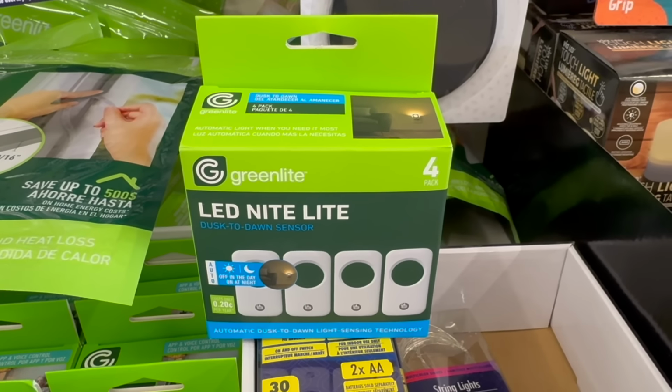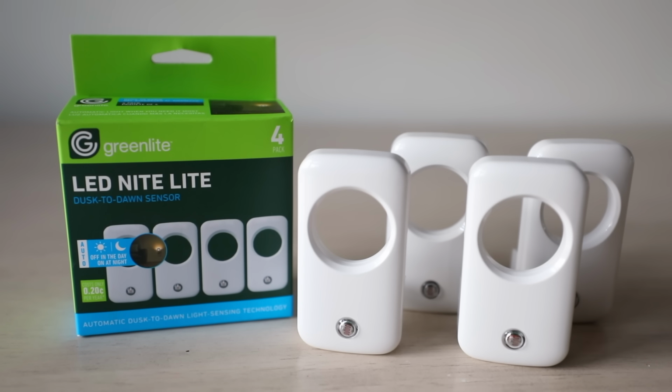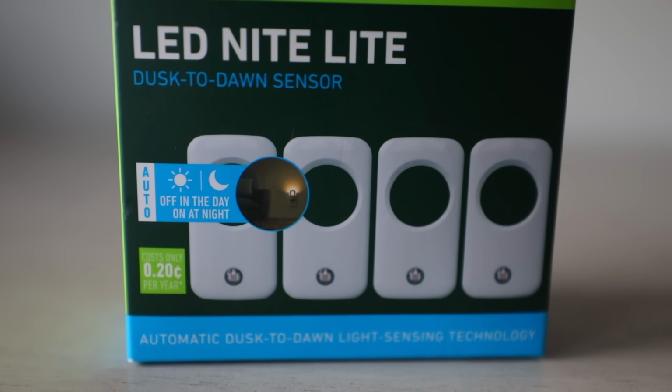Also from Greenlight, I found these LED night lights. So they're automatic. They turn off during the day and then they turn on at nighttime. You're going to get 4 of them for $1.25. When it gets dark, that's when these turn on, and they don't give off the biggest glow, but the light does get brighter the closer you get to it.